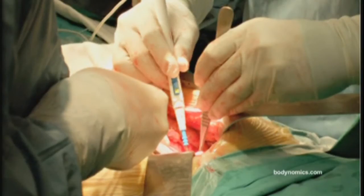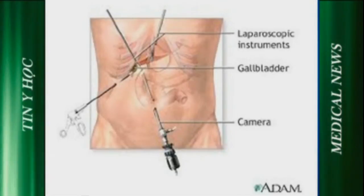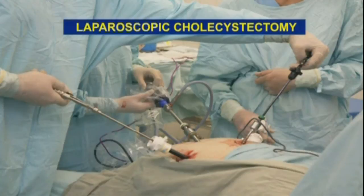From the old days until now, people had to go to surgery. The surgeon would open up the abdominal cavity, look for the stone and remove it, then remove the gallbladder, and look for stones in the small, tiny ducts and try to remove all of them. So one surgery usually lasted a lot of hours. Now with the new technology, on the screen, you can see what we call laparoscopic cholecystectomy.